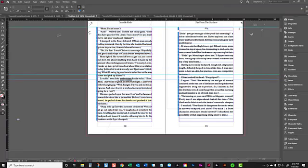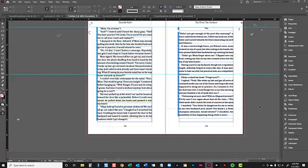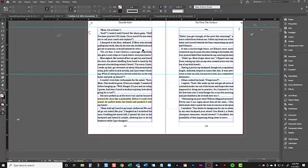So if we see "I couldn't even fake enthusiasm for the salad," and then "Ethan cocked his head," they're no longer on the same line. That's because I turned all of this off to not set on the baseline. So you definitely don't want that. InDesign makes it easy to set everything on the baseline.